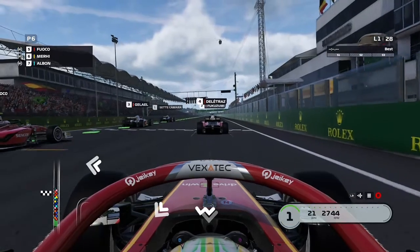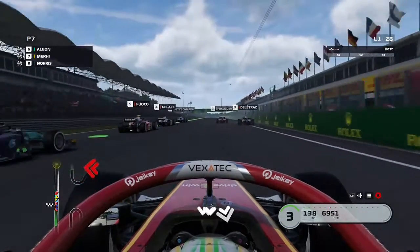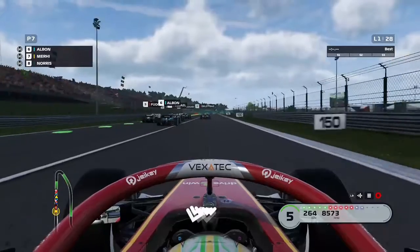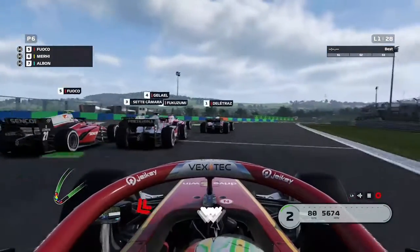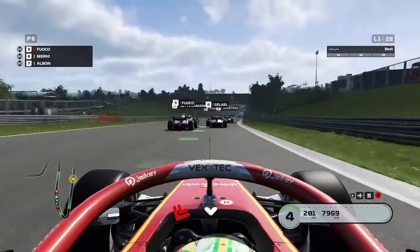And the lights are out and we are underway for the sprint race here in Hungary. I almost said this feature race. Albon straight past on the left-hand side. A good start also by Delatraz, trying to make a dive down the inside of everyone into the first corner. We go very deep into the first corner, almost running into the back of Sean Galeo, but thankfully we are able to stop the car before running into the back of him.